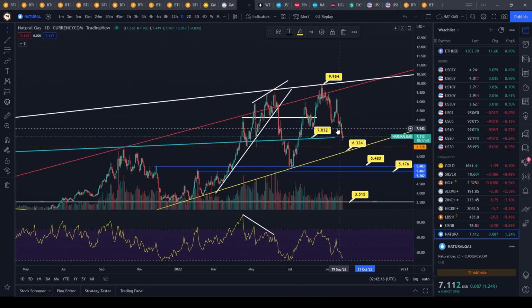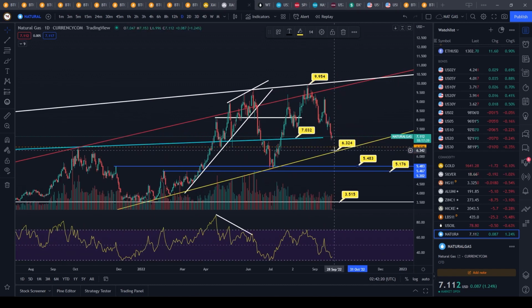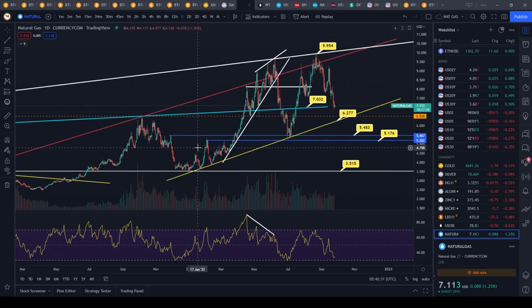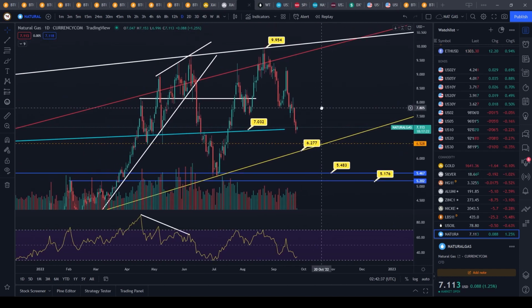Now, natural gas looking like we are going to run into some very, very big support right here around the $6.32 area to $6.57 area. I am going to be looking to get into a long position around this area. Again, none of this is financial advice. Please note that these are just my opinions that I express on the financial markets. And yeah, please don't take this as financial advice.